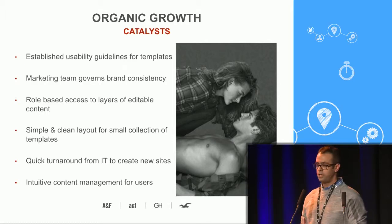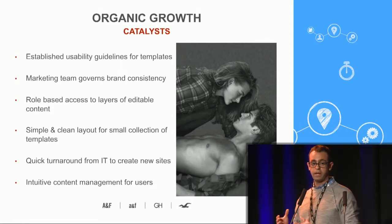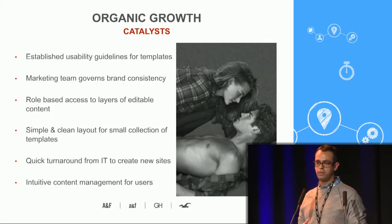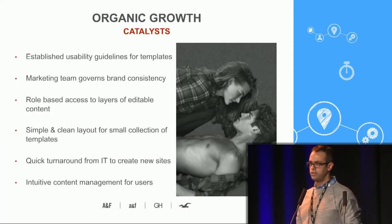Role-based access to layers of the editable content. What we learned is over time, we initially restricted folks to managing certain areas of content on the site. But the way we designed it, over time, a lot of those folks became power users. And so we started opening up, and they enjoyed the fact that they have a little more creativity. They had a little more flexibility, and even with our HR site, we eventually made one of their folks who was a little more tech savvy the administrator for the site. So again, reducing some of that burden and allowing them to really use the site the way that they'd like.